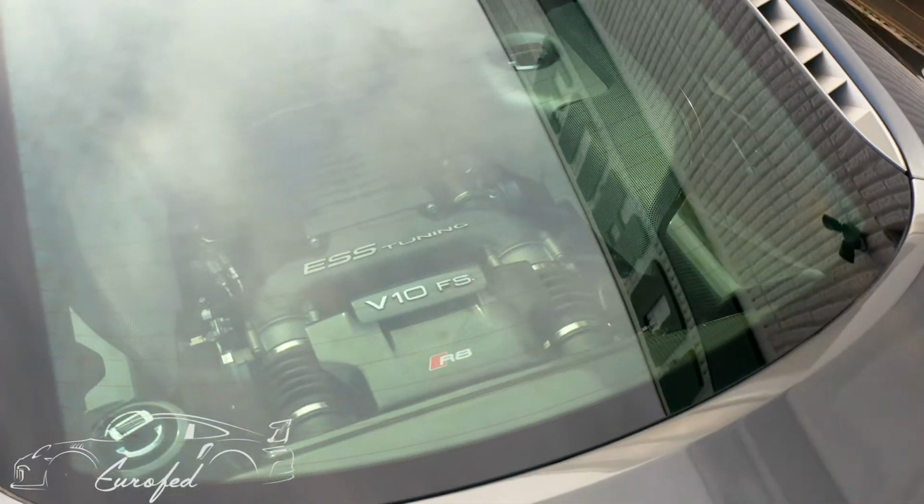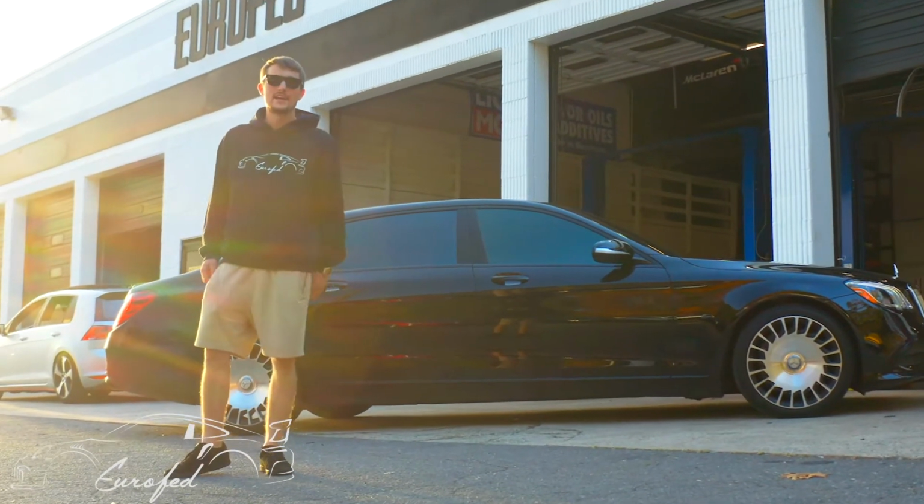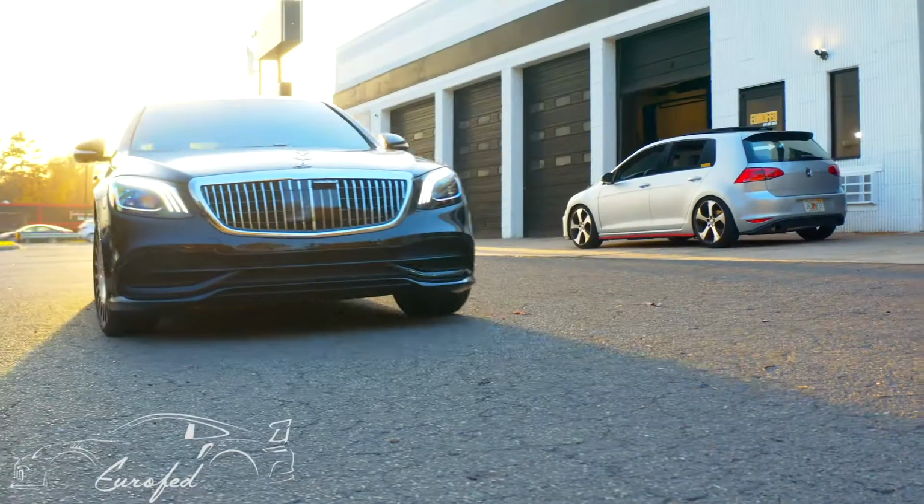That beautiful V10 supercharged R8 you've seen was provided by Formula One. Little quick PPI in and out, they called me. I was able to get in immediately.